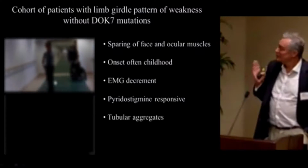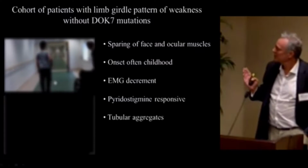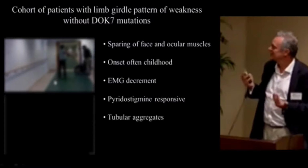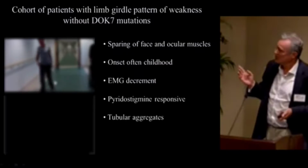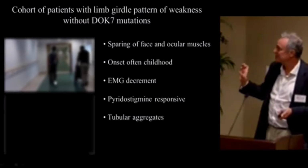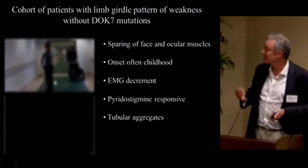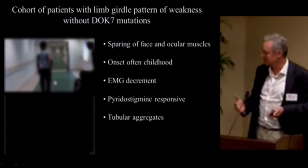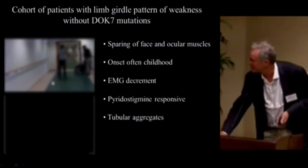And if I show an example of one of these patients here, this is one of these limb girdle patients. We found a series of these patients who had mutations in DOK7, but we also found a cohort of patients who didn't have these mutations in DOK7, but looked relatively similar. Features of these patients are the sparing of the face and ocular muscles that I mentioned. We've got usually onset in childhood rather than at birth. We diagnose myasthenia through EMG. And as opposed to the DOK7 patients, these patients tended to respond to anticholinesterase inhibitors. And many of them also, a characteristic you look for, had tubular aggregates on muscle biopsy, though not all had that.